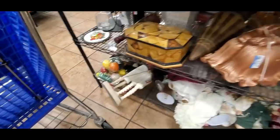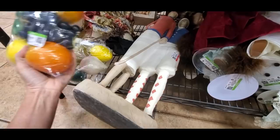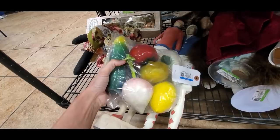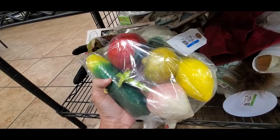Oh, let's see what's down here. Ooh, that is a big chalkware statue for $20. And then there's, you know how I like my fake veggies. It's $3.99 for all of those. You know what? I've got so many to list already, but I don't find this kind all the time. And these are those paper mache kind of vintage ones. For $3.99, I'm gonna get them.